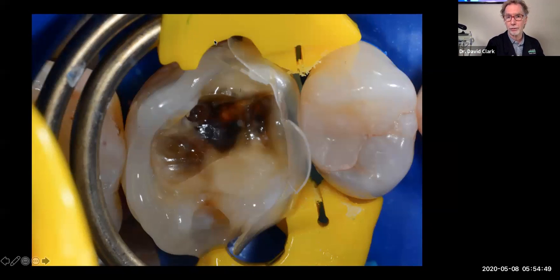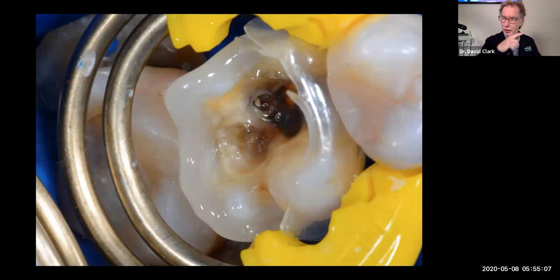This is what we call the flowable curb. This helps us to create containment when we injection mold. And if I needed to, I could have put a gingival increment here, bulk fill flowable, if I would have been deeper than 5 millimeters. We do the push-pull technique, which we'll show you in just a bit. Gives us a beautiful, robust contact. That's our little containment system, or the flowable curb.